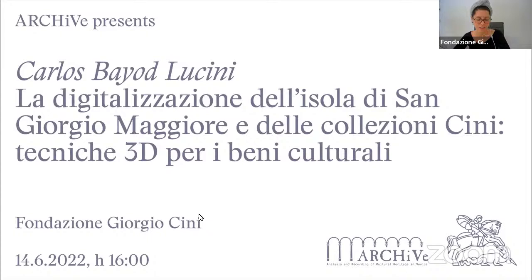The project of digitizing the island and the collections of Fondazione Cini is, of course, a project that we are really glad to present today. We are working together, Fondazione Giorgio Cini and Factum, for this great result. Factum Foundation takes care of the technical part, as you will discover very soon.